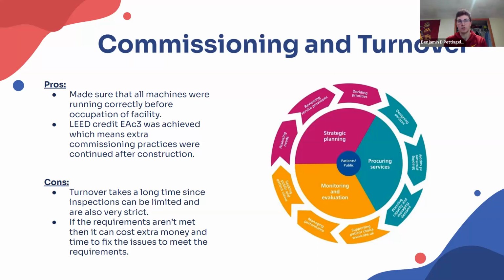Some cons is that turnovers can take a long time because of making sure all these machines work. It can be a little tough with getting inspections. And then if requirements aren't met for LEED, it can cost a lot of extra money and time to fix those issues so that they can get, whether that's a gold standard, silver standard, or a platinum standard. It does require some fees, which can be costly, especially if you don't make that cut.